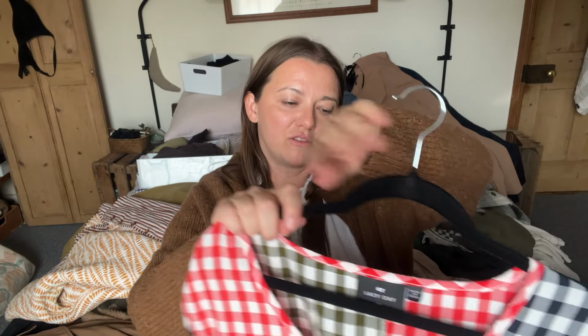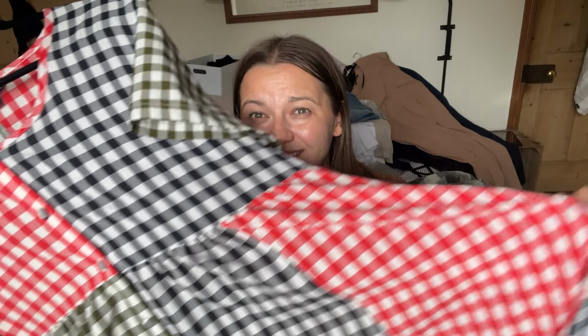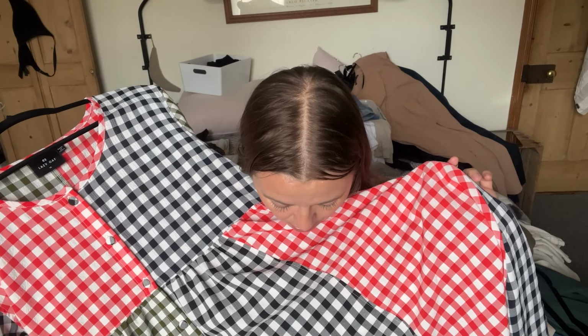fabric. This Lazy Oaf dress, I love it. I bought it from my sister-in-law. It's like sort of silky. It's like 92% polyester. And I just don't like the way it feels. It has pockets. And I think the gingham design is really cool. But yeah, that's on the pile of maybes.